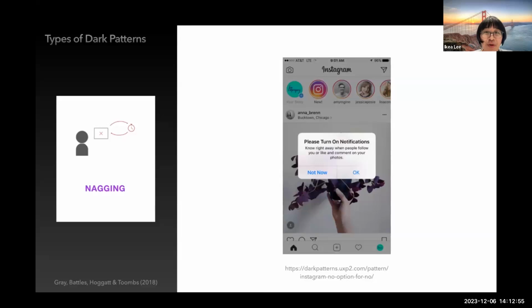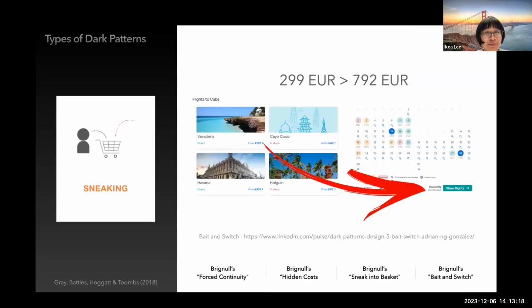Nagging, a classic example, is this kind of dialogue that comes out in many apps, asking you to open the notification, and you can only click "Not now." You have no chance to really say no, because next time you visit, probably it will come out again after 1 week. So this kind of design is considered nagging, where people cannot really say no. And sneaking. Sneaking actually has 4 subcategories: force continuity, hidden costs, sneak into basket, bait and switch.